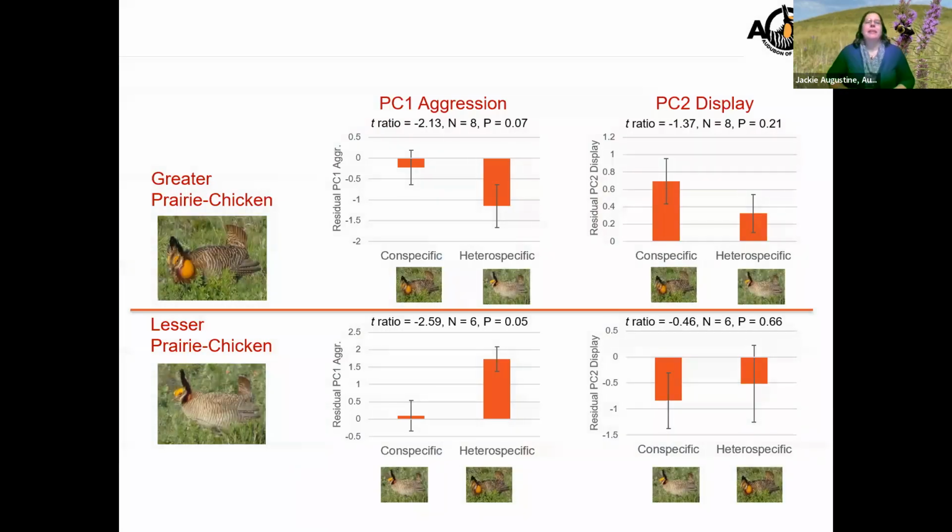And this is what I found. And again, I'm sorry, it's another graph. But you should look over here. So display, we've seen no difference in display. So whether it was their own species or the other species, display did not change. But we see a trend in aggression. So greater prairie chickens had increased aggression when a greater prairie chicken female was present. And lesser prairie chickens also had greater aggression when a greater female prairie chicken was present. So both greater and lesser males were more aggressive when a greater female was present.